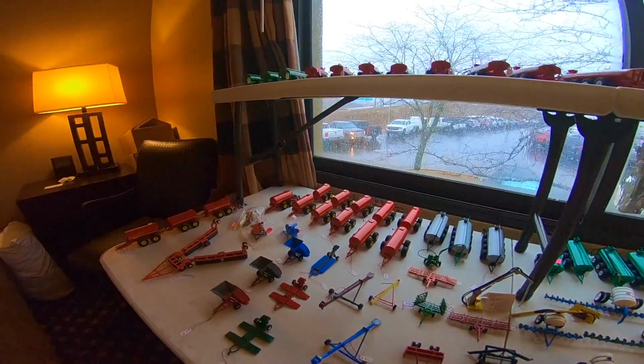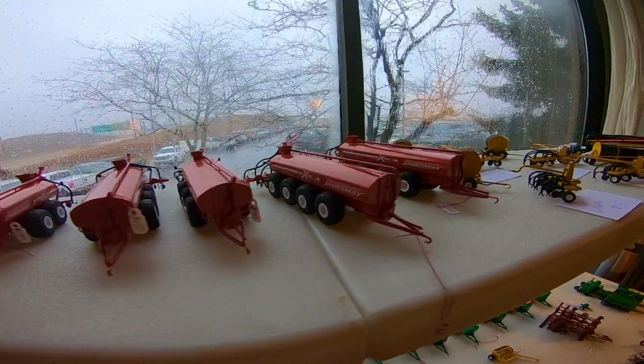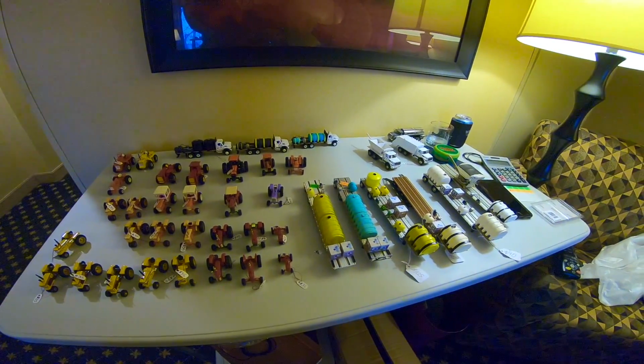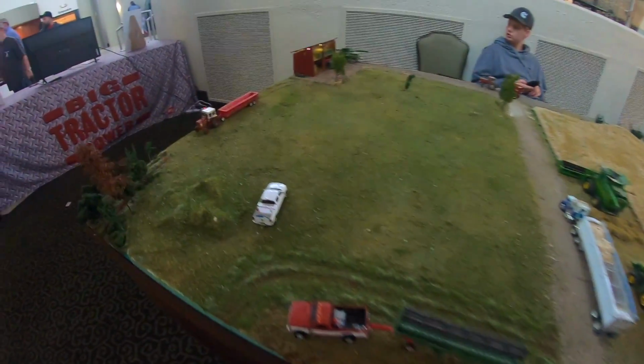I just discovered this place like maybe 6 weeks ago or so, and got word of it through a friend. And anyways, like I said, got the Heston Stackhand through them, but they just got everything. And when I go to build my farm display, looks like I'm probably going to be getting a lot of my stuff from him.